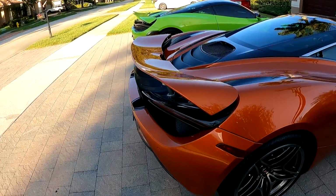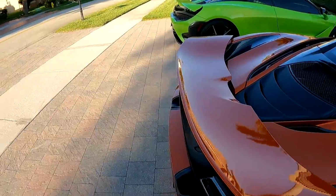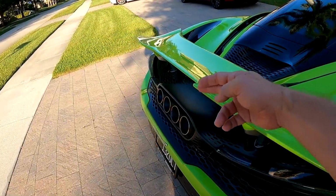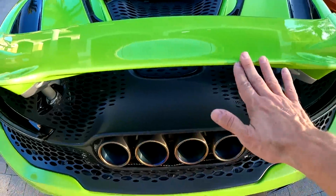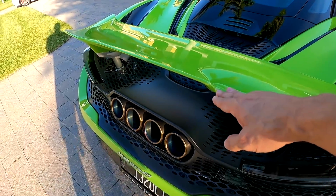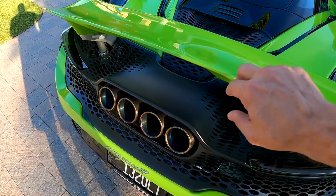Other exterior differences you'll notice having them side by side. The wing on the 765 is much more pronounced, much larger, comes out farther, and actually has an indentation if you look right here. I'm not sure why this is here. It could be 2 reasons. Either protection against the exhaust coming up, or when you're in the car and this wing is up, this indentation, when it flips up, makes visibility much easier coming out the back here.